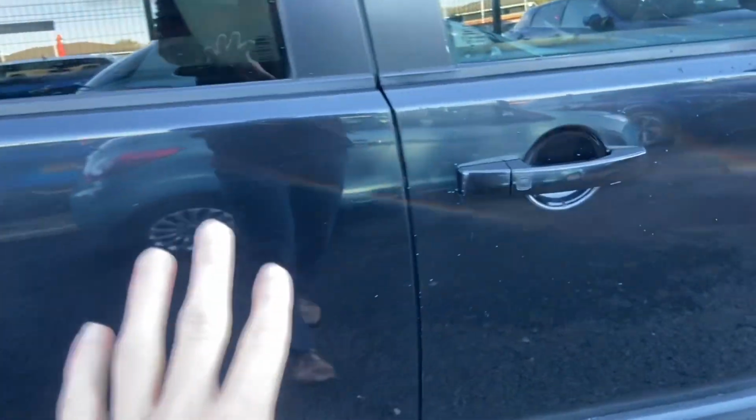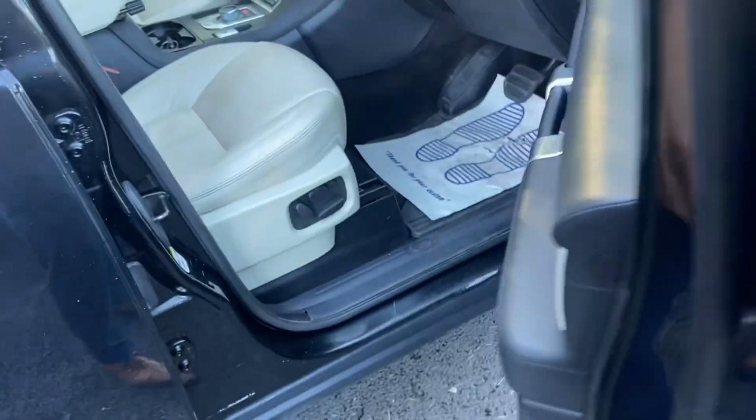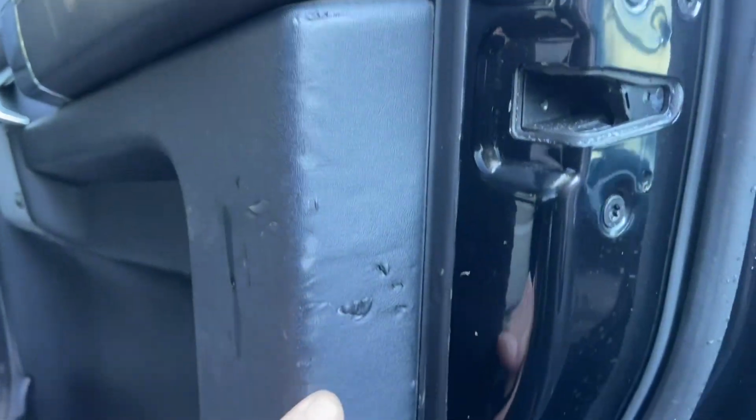Now for the actual body itself, that's pretty much it. But I did see this on the driver's door, on the lever as you open up. It's like chipped and scratched and stuff. That's on the lever itself.